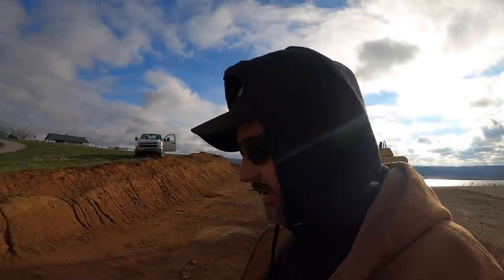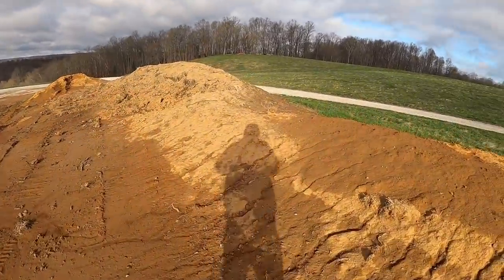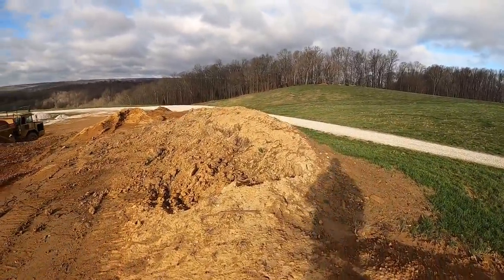If I had to guess, I'd say he's 22, 23 ton at the most. The truck's supposed to haul 30. I'm sure you can get more than that on there if you really want to push your luck.